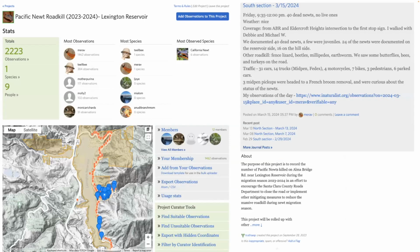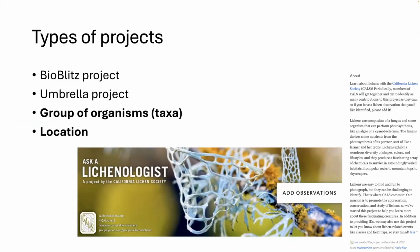Okay, if I click on one of those projects in the previous slide, I will get something like this. So I'll get that project that has the name of the observers, it has all the observations, and it also has a journal post, which is a really useful tool for us to communicate with everyone who is into this study. And I'll get back to that at the end.